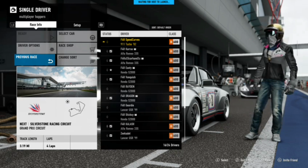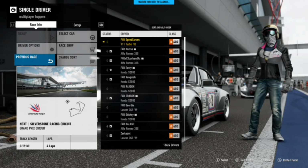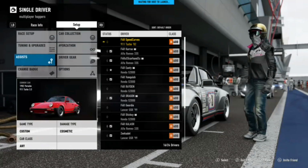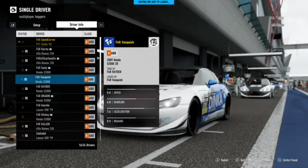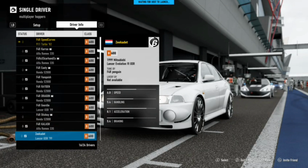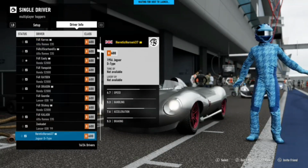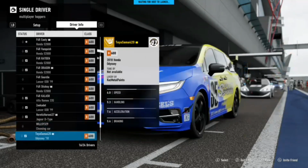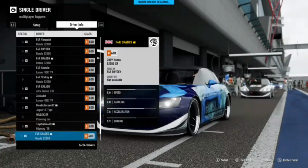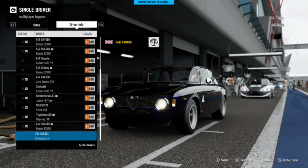So anyways, back to the grid. Let's take a look here through the field. I am not seeing any immediate obvious car changes. I do see Clash has gone to the Alfa Romeo 33 and Z-Cadet to the Lancer all-wheel drive. So we do have an Odyssey, so Toya has switched to the Odyssey, and that'll be an interesting option for him. So Shades in the S2000, and look at this.